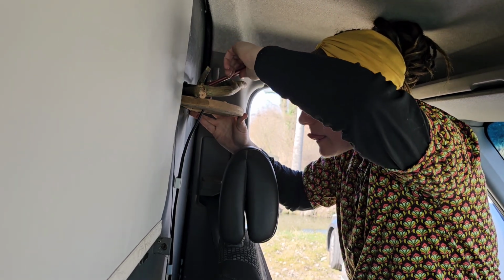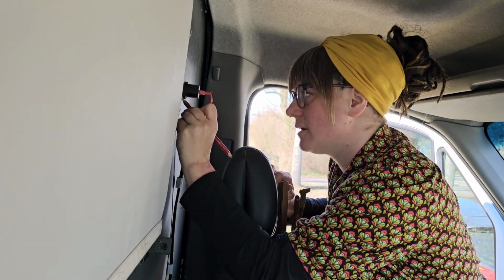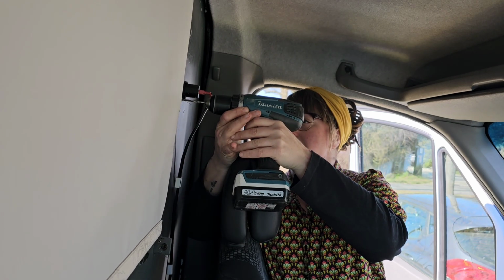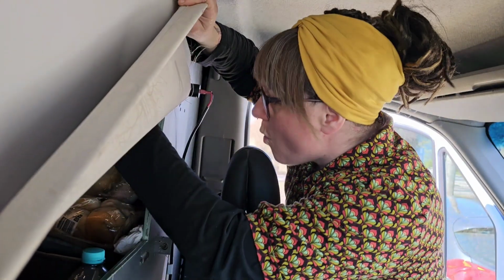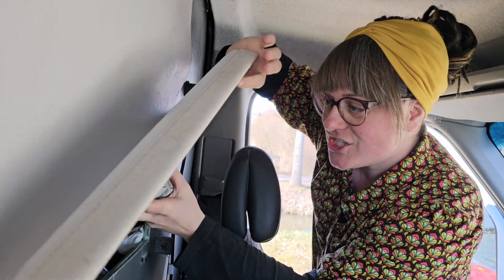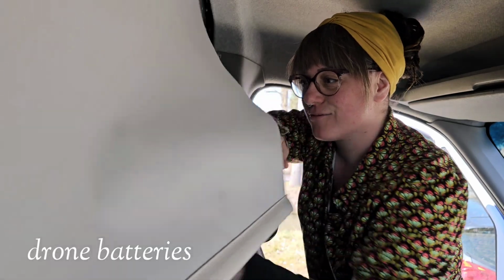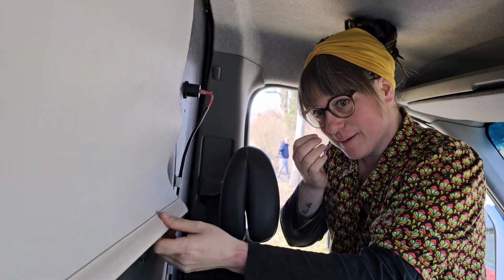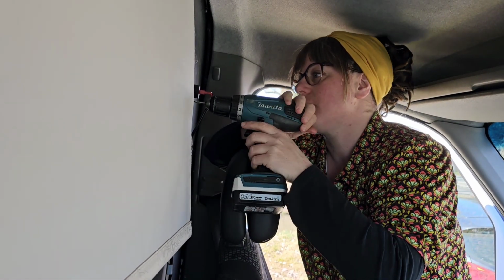Ooh. There is a shelf, and of course there's an outlet behind here. Oh, you know what's back there? Ooh, my DJI batteries are charging, right back there. I thought about it in time. Thank God. I almost drilled through my battery pack. That would not have been fun.